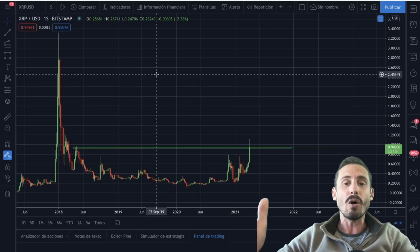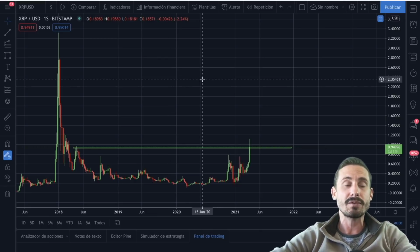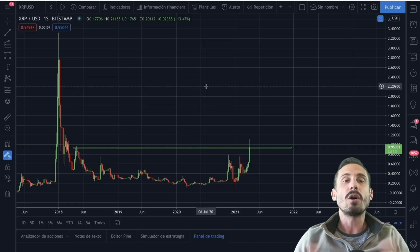And for the last altcoin, we'll be checking out XRP, which has been having a huge pump for the last few days. We'll be doing some technical analysis for the short and long term.